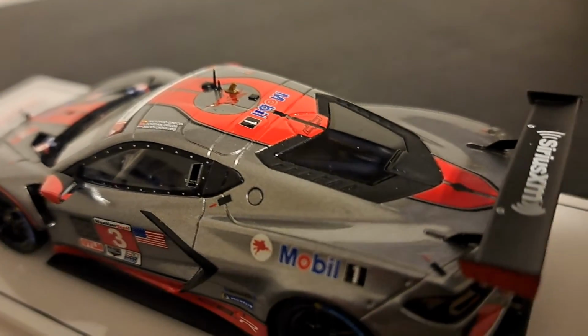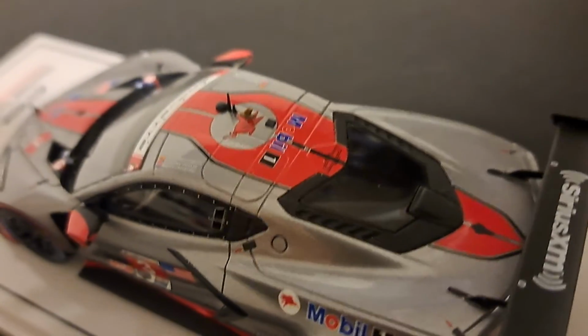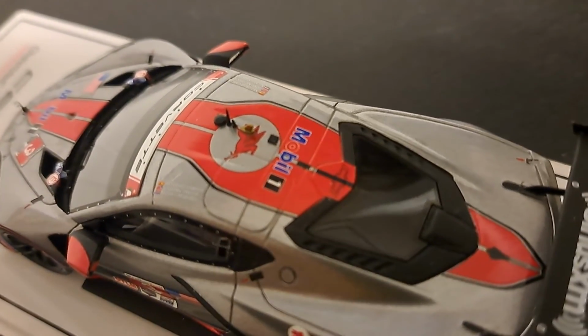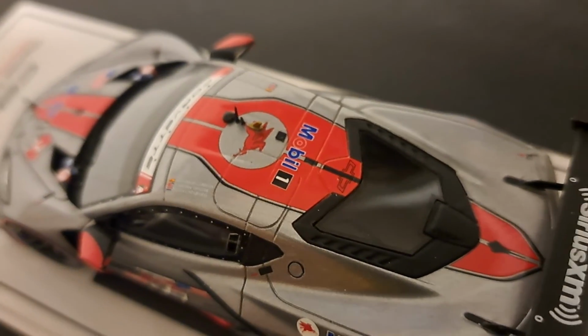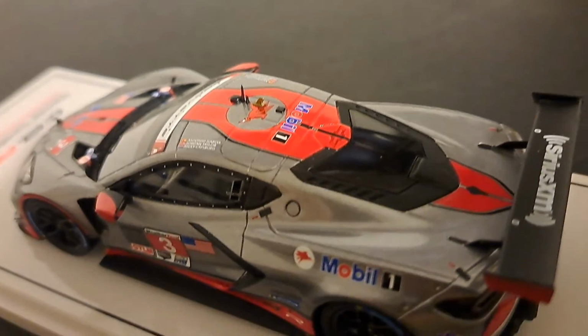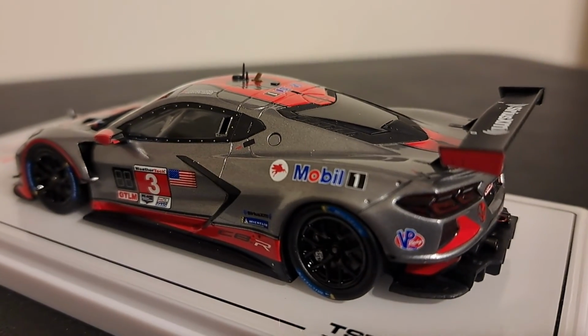Now, I mentioned this car celebrated the 25th anniversary between Mobil 1 and Corvette Racing, and you can see that clearly on the top of the car here. You've got the Mobil 1 logo encircled in silver with red accents around it, as you do on select portions of the car. Very, very cool.